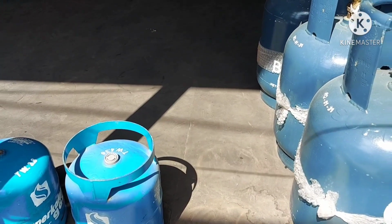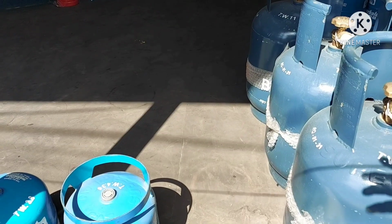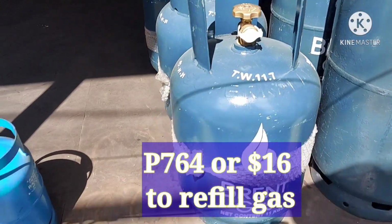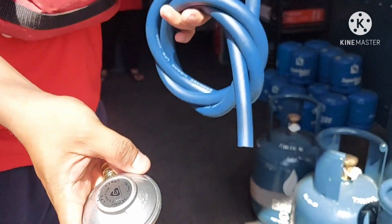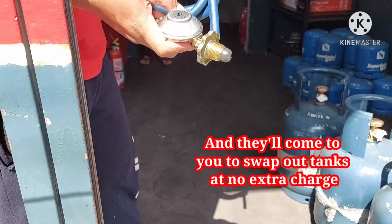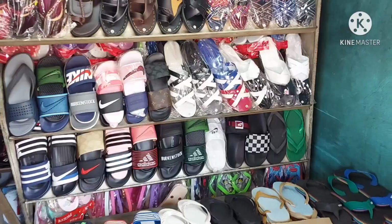Now, some people don't believe that, but trust me, because you're going to eat out once in a while at a McDonald's or somewhere. So you're not going to cook every meal every day, but this will last you 9 to 10 months. To refill it costs you about 764 pesos, so no big deal. In addition, you'll need a regulator and a hose, and that doesn't cost that much either. That's probably going to be a total of maybe 400 pesos.